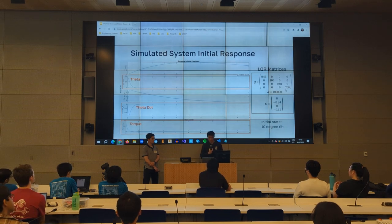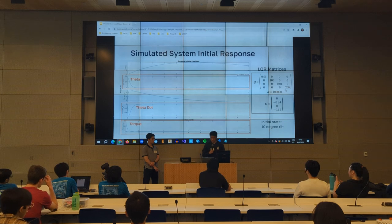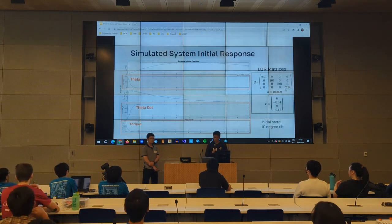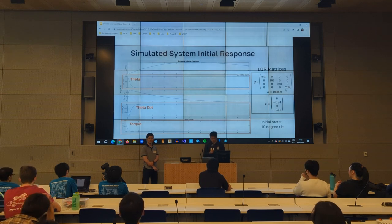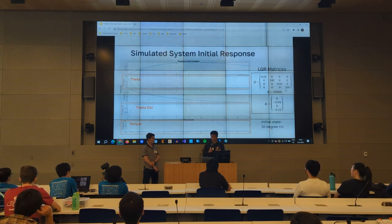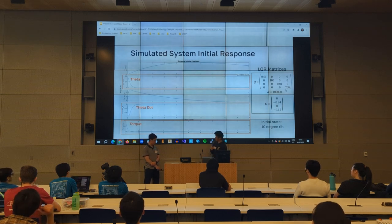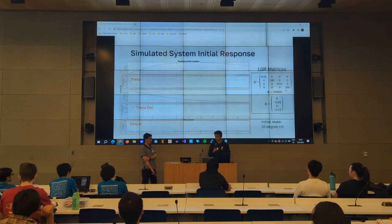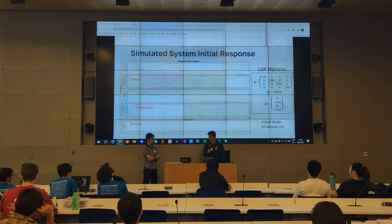Firstly, theta is the angle from vertical in one plane, I think this is the yz plane. So theta, you can see, starts from a non-zero angle, which is 10 degrees, and then it comes down to zero pretty quickly, so we're pretty satisfied with that. You can see something similar for theta dot, and then finally, torque is what we're writing to our motors, so it's showing how much we need to actuate our motors in order to return our system to balance. We've also included the LQR matrices here. You can think of these as weighting matrices for our cost function, which tells you how much we value balancing our robot versus how much we value minimizing the effort involved in running our motors.